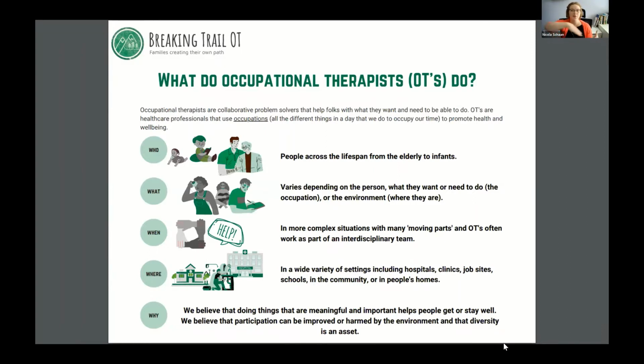Occupations are all the different things that we do to occupy our time. We work with folks across the lifespan, from the elderly to infants, and what we do depends on the person, what they want or need to do, and where they are. So we work with folks on everything from the very basics of getting up in the morning and getting dressed, to finding things that you're interested in and passionate about, to helping people get well or stay well. So there's a huge spectrum. And we tend to shine in complex situations where there are a lot of moving parts. Often in those situations, there's also a team there. So it's not uncommon for OTs to work with a physiotherapist or a speech language pathologist, or to coordinate with a family doctor to help people with whatever they are working on.